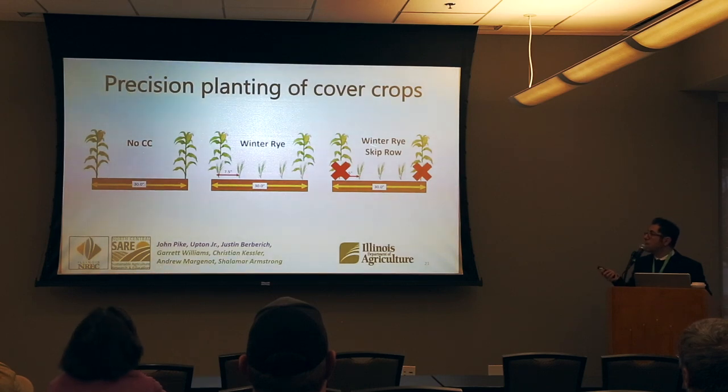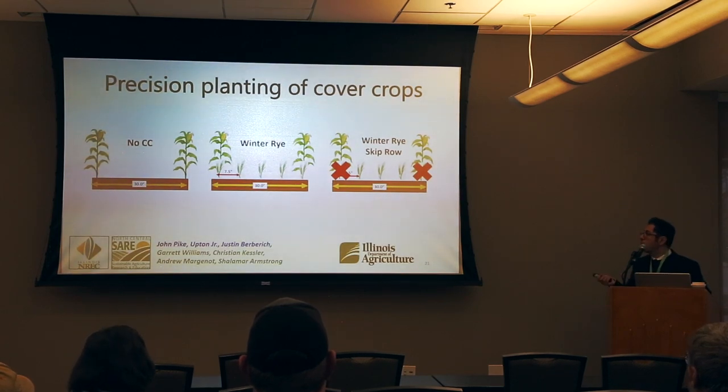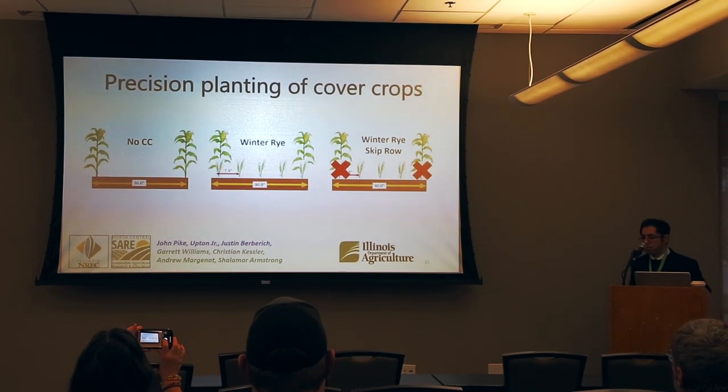This is basically what we mean by precision planting. So think about the corn rows. They are 30 inches apart. When you plant cover crops, they are 7.5 inches apart most of the time, right? That's 19 centimeters. When we say precision planting, we are literally skipping the rye on the corn row, meaning we only have those three in the middle and nothing on the corn row. That reduces the interaction between the cover crop and the corn, giving the corn a chance to not interfere with the roots, especially, or the residues of the cover crop, and then be able to perform better.